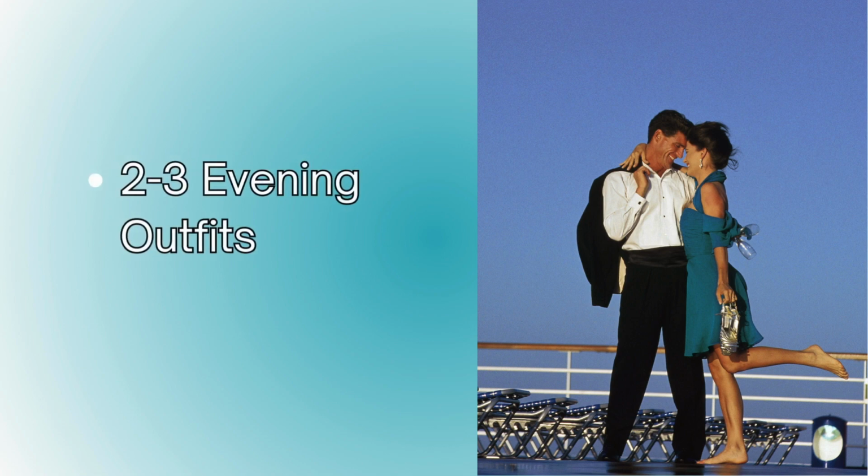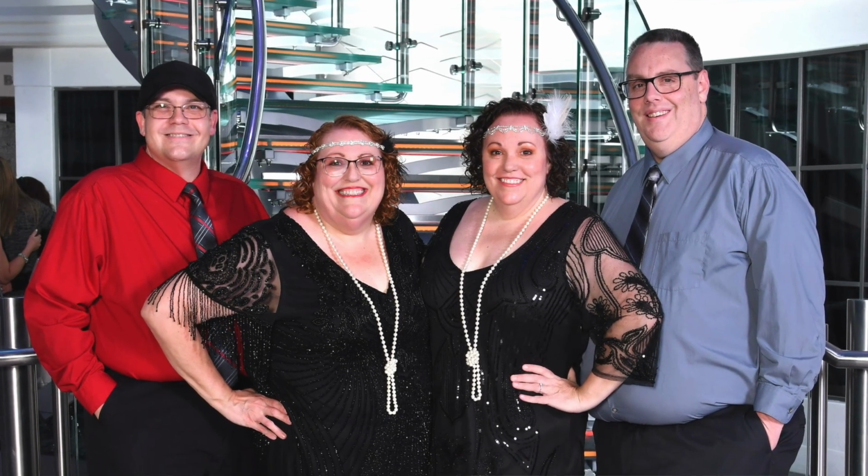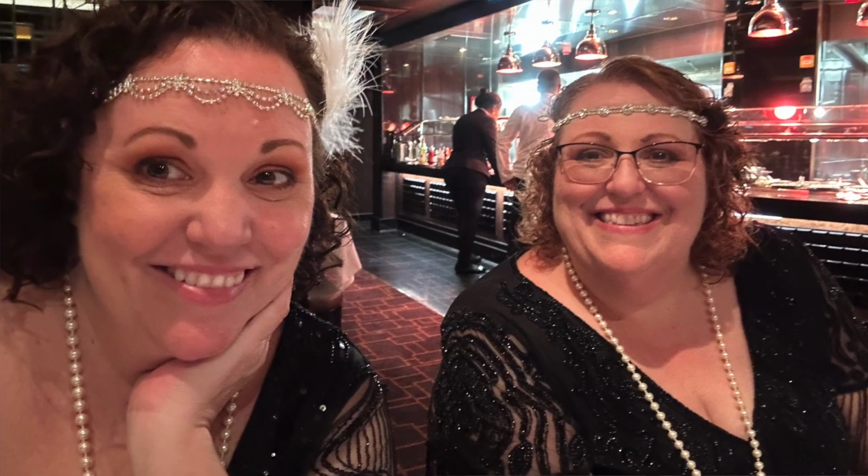So for the evening, we actually do recommend that you bring along a couple special outfits so that you can have that special evening out. If you don't want to, you don't have to, but we really enjoy doing it. But a tip for you is if you are going to dress up at night, only pack a couple dressy outfits because you can rewear them. You only have them on for a few hours in the evening, so it's not a big deal if you wear them more than once.